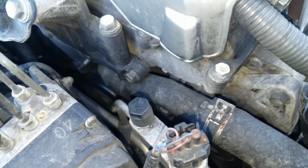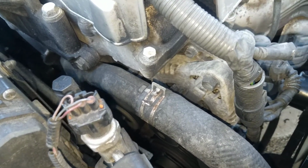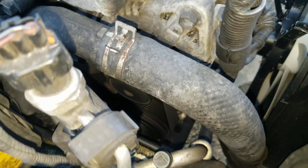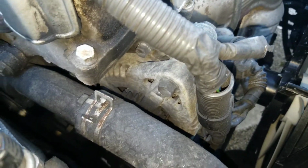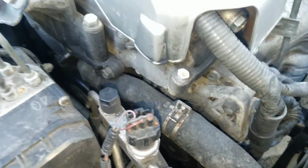Sometimes when the belt is loose a little bit or too tight, it'll make that noise as well. But for my situation, it's the belt tensioner. So I purchased a new one off eBay, and it was really cheap. It was like 36 bucks.